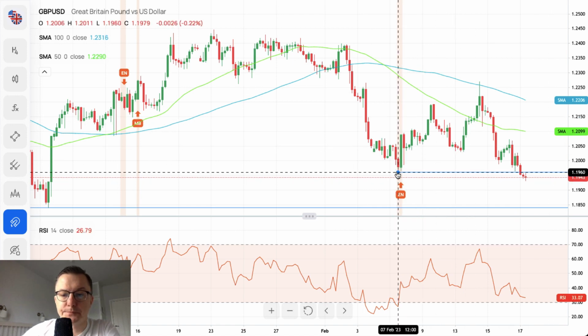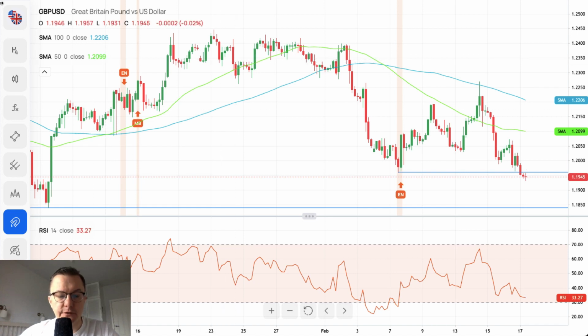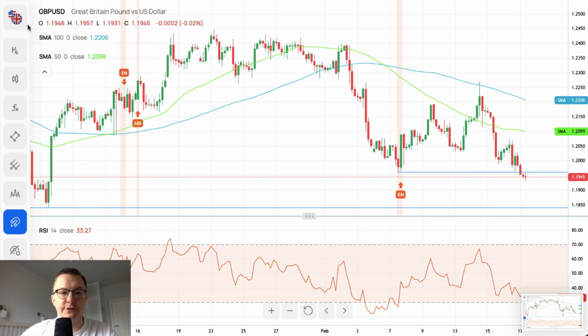We broke below the February low. So right now the level, for now, it's 1.1931, is the new local low in February on the British pound. So let me just do some sort of screenshot for that, and we can go to another market. So that was the British pound.